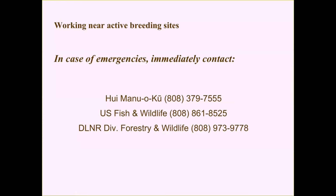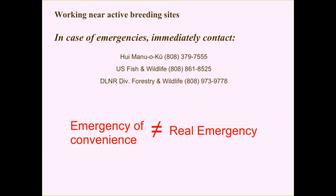Okay, so in case of emergencies, we have a couple of numbers. Right now with Rich out of state and unable to come to Hawaii, your best bets are going to be the U.S. Fish and Wildlife Service and DLNR. And if you do have this kind of situation where a chick or an egg has been harmed, contacting these right away will help you get somebody out there to give you a hand. All right, next slide. So please remember that just because it would be more convenient for you, for your company, to have the chick or egg out of the way, doesn't mean that it's a real emergency.